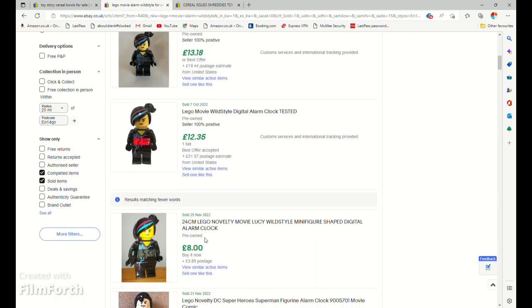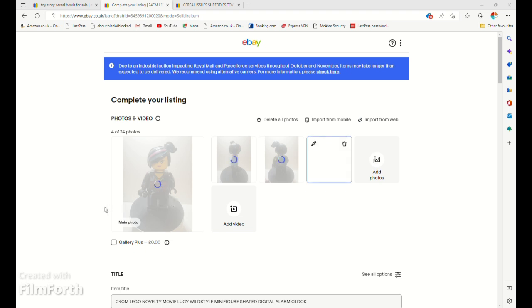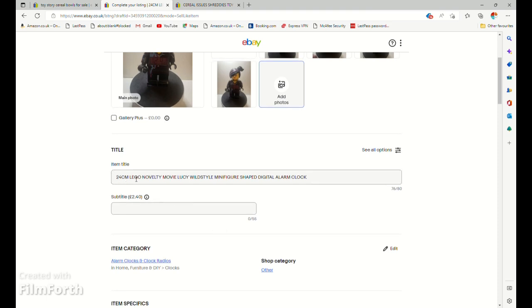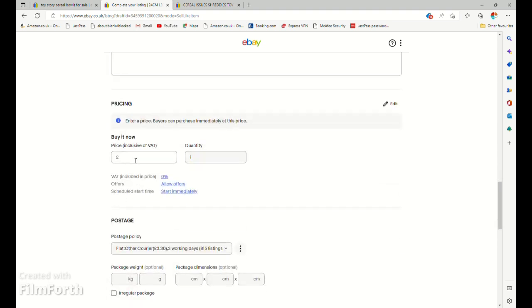Is the Lego Movie. Alarm. Okay. There she is. What's her name? Wild Style. Here she goes. She's definitely working. I have a Control V in full tested working condition. So I'll go for $9.99 for her.